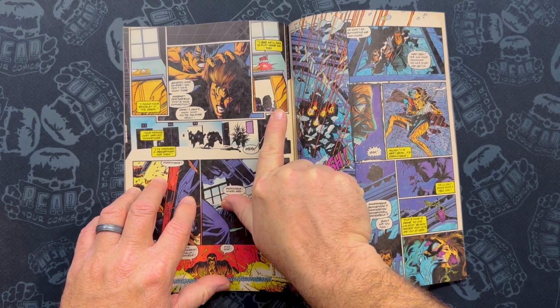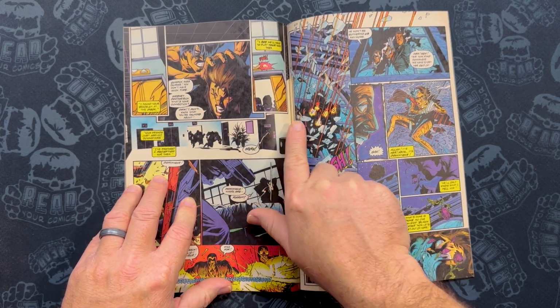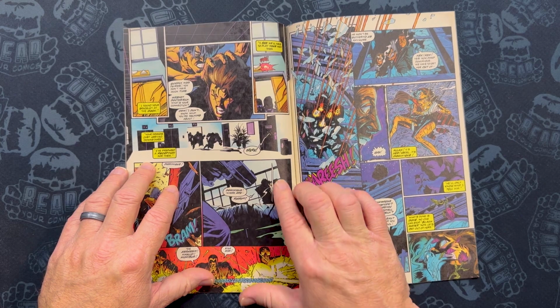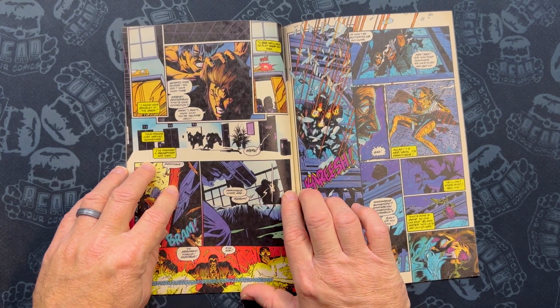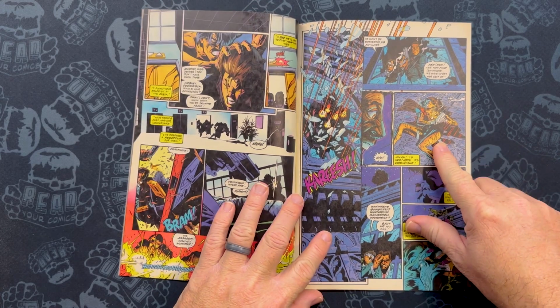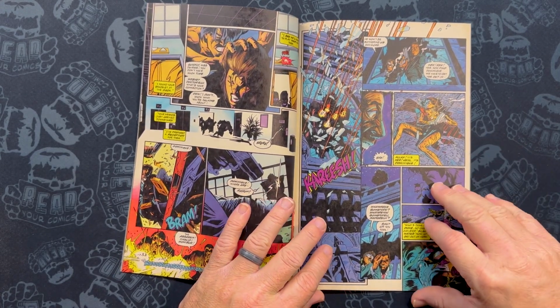Nice movie sequence almost, with the elevator closed. Bing. They're getting off the elevator and coming down the hall. And as they kick in the door, they see the sword and what looks like the arms of Ninjak. So they just blast away. Blast away, falls out, and it was her. He tied her up, covered her mouth, and they killed her.